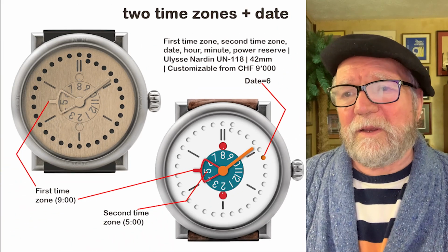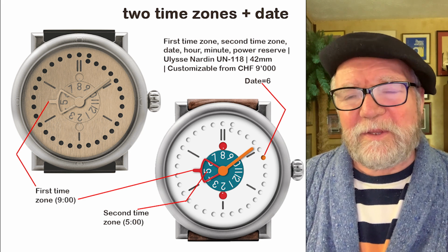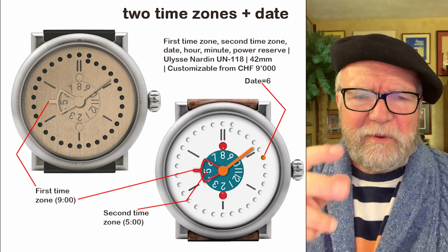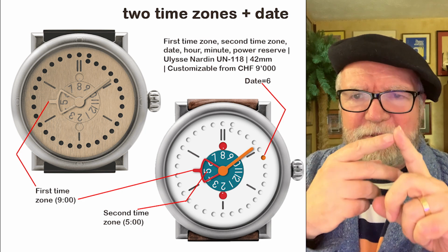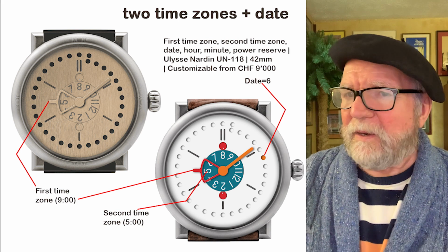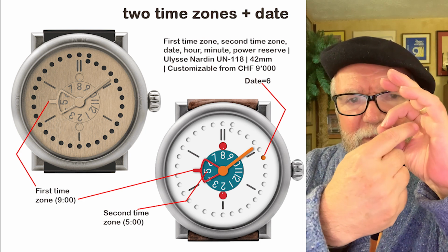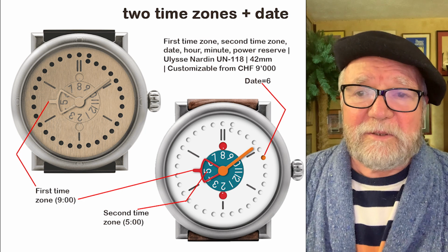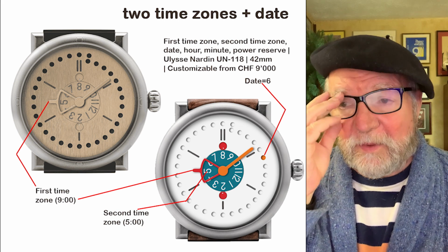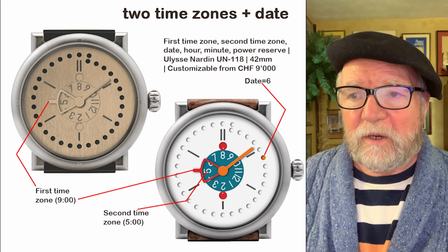Now, here is one that at first was two time zones and the date. And what they did was very interesting. You have sort of this thing that looks like this with a little nose on it. The first time zone points to the time, like right now they're showing us at 9 o'clock on both of them. And then the second time zone is a little window that spins around on the inside. And so the second time zone is 5 o'clock. So here these two are 4 hours apart, whatever that might be. And then you have the date on the sort of outer ring of little dots.